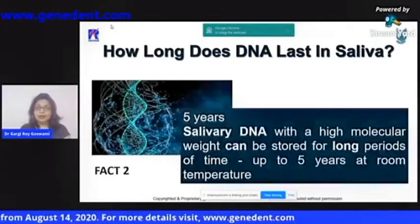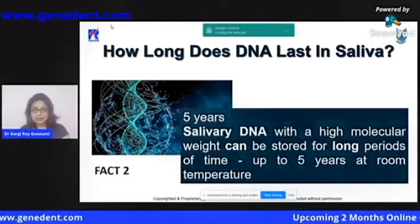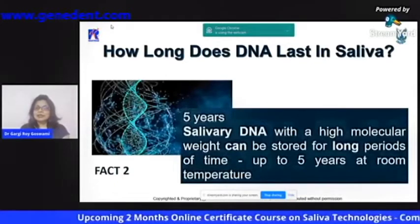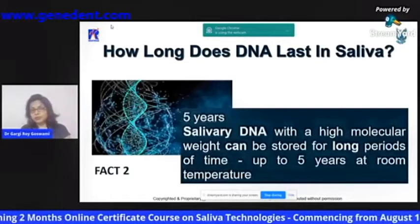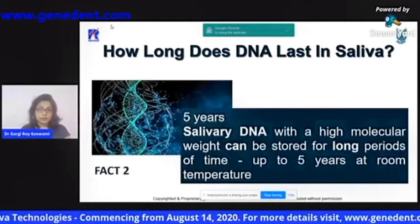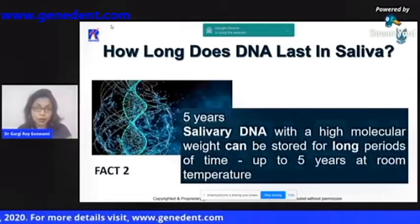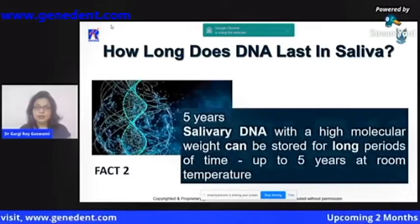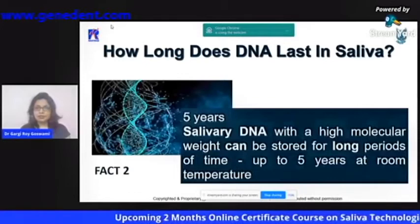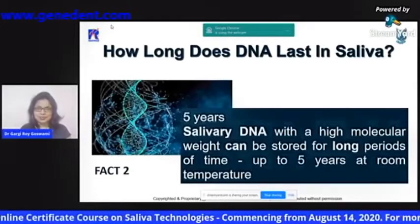Number two, a very fascinating question is, how long does DNA last in saliva? Right? Do you have any idea? Well, salivary DNA with a high molecular weight can last as long as 5 years. Yes, you have heard me right. It can last for long periods of time, up to 5 years, that too at room temperature, because DNA is a very, very robust molecule. So I think this fact was quite interesting to know.